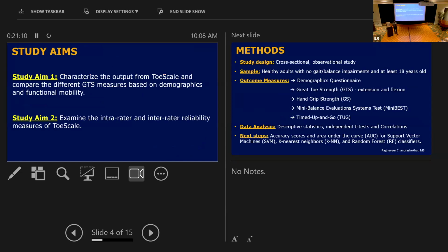So after the pilot testing, now we finally decided we want to do a larger study. And the two main aims of our study was, one, to characterize the output that I just mentioned, the force time curve from the toe scale, and also compare the different measures or features we extract from this curve against measures of your functional mobility, and also to look at the differences based on demographics like age and sex. And the second aim, because this is a relatively new device, was to also determine how reliable it is, and if different people were to use it to measure the strength, is it still giving us the similar consistent values for the same person?